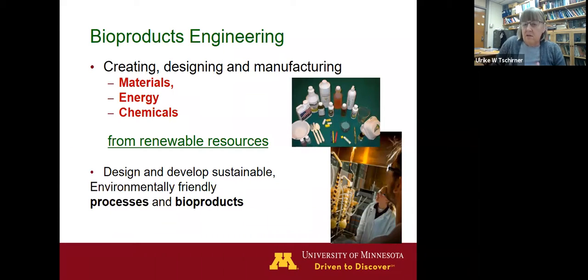Bioproducts engineering, which is right now the larger track in our major, is working with materials, energy, and chemicals from renewable resources. I generally describe it a little bit like chemical engineering. Has a little bit of material science in there too. The big difference is that we work with materials that are renewable, and that includes things like agriculture residue, wood, algae, municipal solid waste, which is the garbage, and things like that. Anything that is renewable.